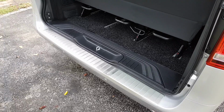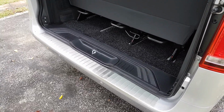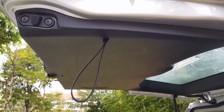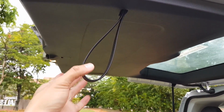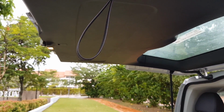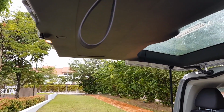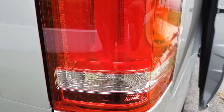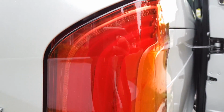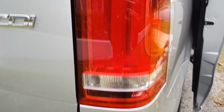Now, even if you put on all four rows up, there is still some luggage space at the back here. This one doesn't come with a power boot, but at least there is a strap here, very thoughtful of them, for more petite owners or passengers. But mostly maybe your driver or daddy's gonna do the job, right? These are the rear lamps. It is LED, so the LED strips are like that. Very stylish.